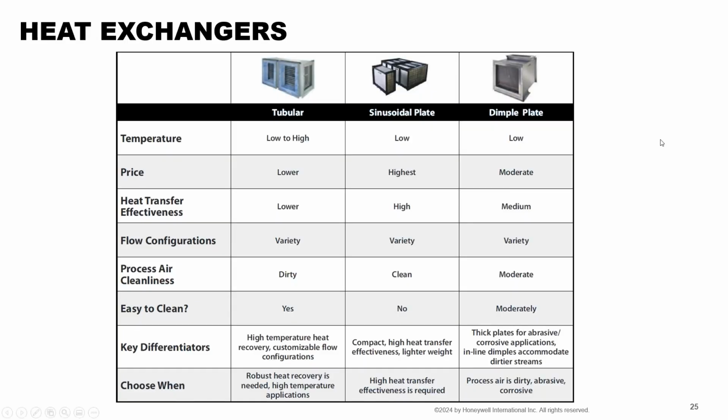When we look at our heat exchangers from the Exothermics brand, you'll see a tubular, sinusoidal plate and dimple plate. The tubular is going to be from your low to high temperature. Tubular max out about 1500 to 1600 degrees, depending on tube construction. And then your sinusoidal plate is going to be the most effective in heat transfer just because of the design. The dimple plate is medium. It doesn't have the tight packing of the plates that the sinusoidal does, but the dimple plate's made for moderately dirty atmospheres to be more easily cleaned or not clog as often.